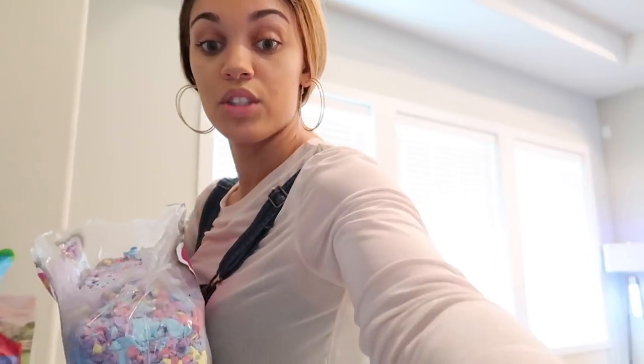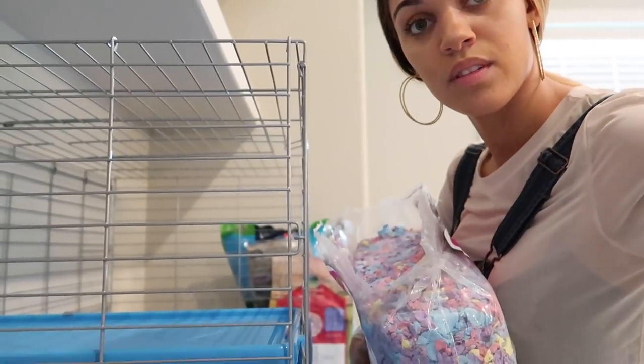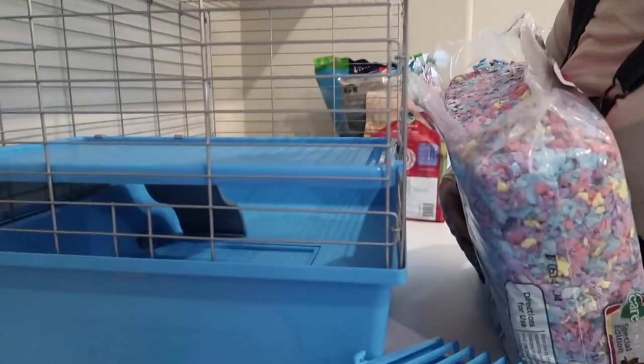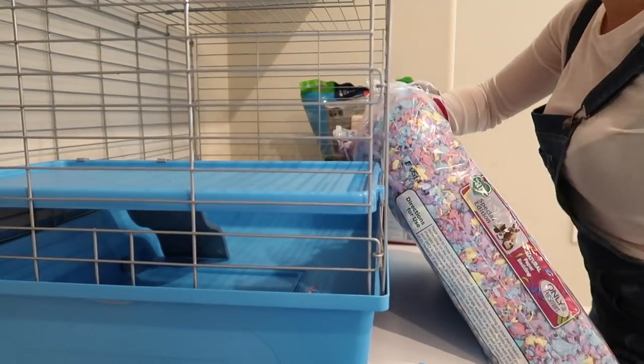Okay, so turn this this way so you guys can see. Come on now, Spanky. Come on. Spanky don't want to move. Okay, I'm gonna add this stuff at the bottom.